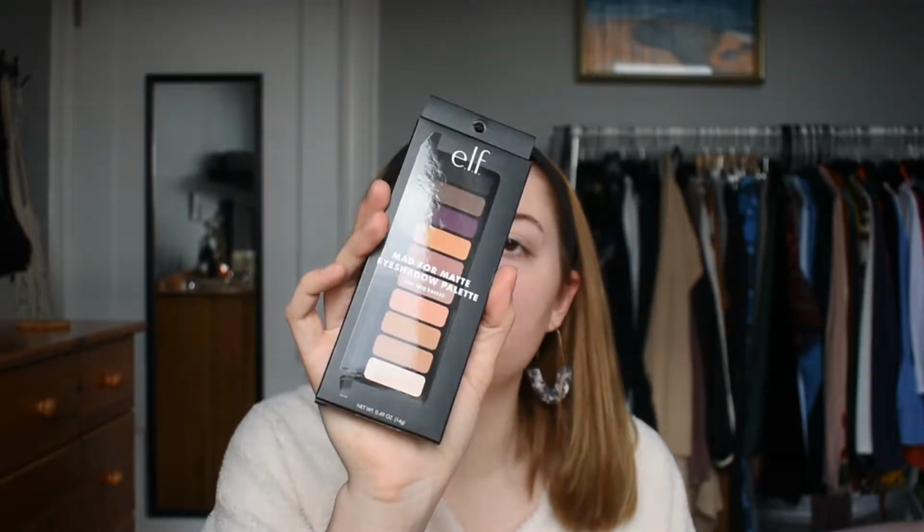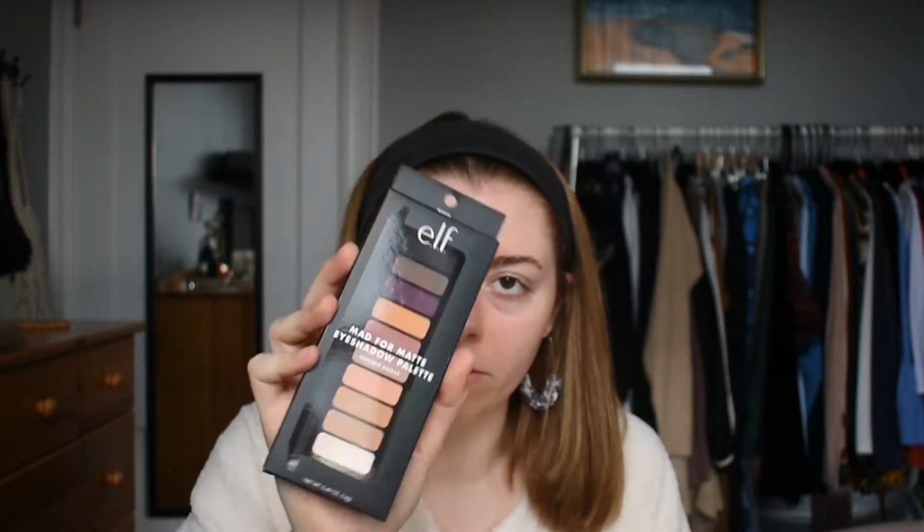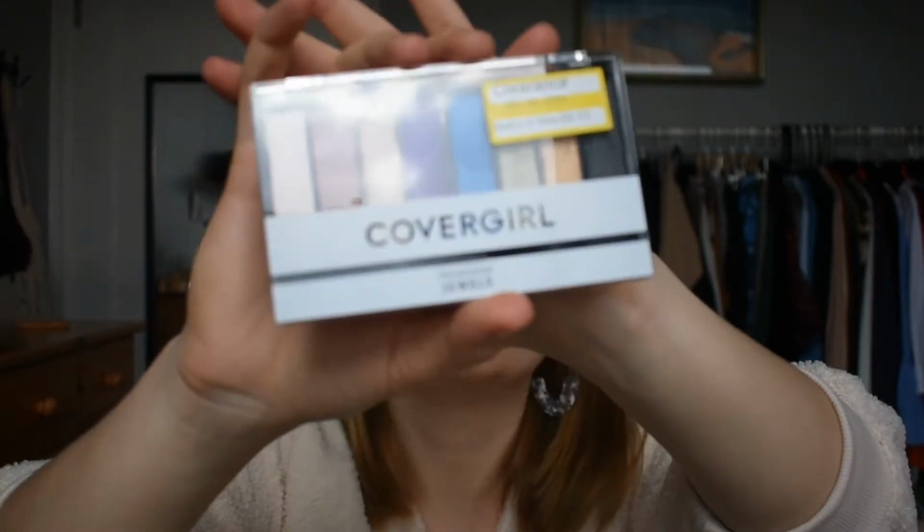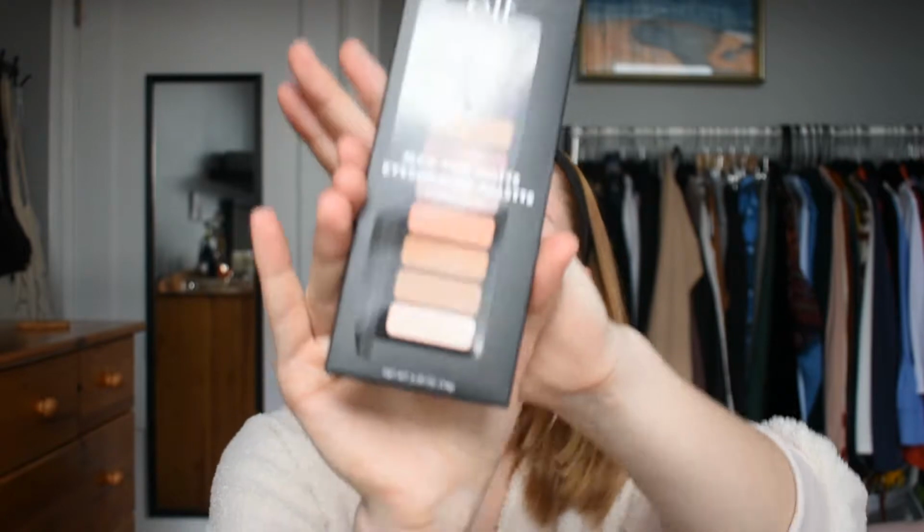This wasn't on clearance, but this e.l.f. eyeshadow palette was $10, I believe, so it's still less expensive than a lot of other eyeshadow palettes. But this CoverGirl one was on clearance. It was $8.53, but it's literally all shimmers. I needed a matte palette, so I got this Mad for Matte eyeshadow palette in Summer Breeze from e.l.f. Hopefully that'll be a good companion palette to that.